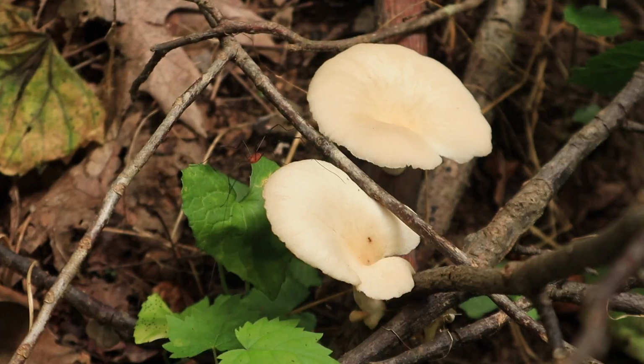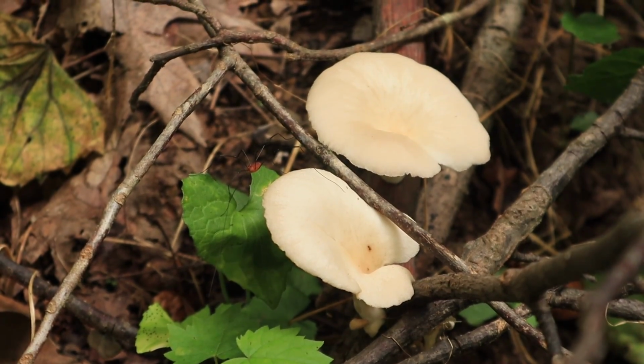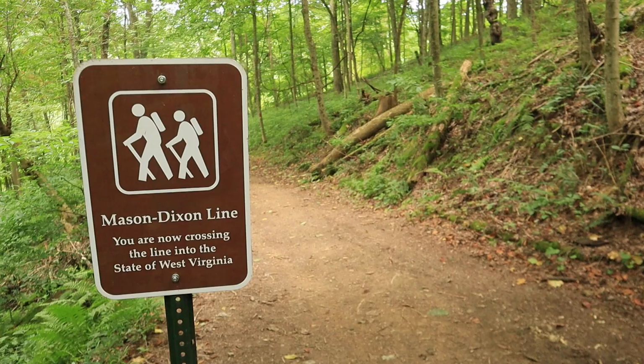So we're now walking down the other side of the Mason Dixon marker trail, and this area of the trail is really nice because you get a nice view of the gorge down below on one side. We've seen a lot of cool plants, we've seen some mushrooms, we can hear the birds singing, we hear a chipmunk chirping in the background. It's just been a really great hike so far.